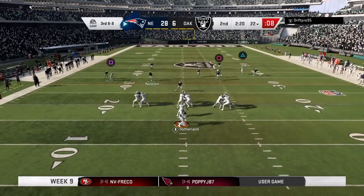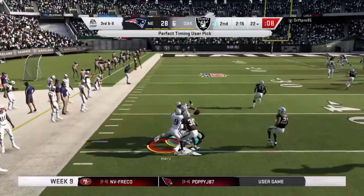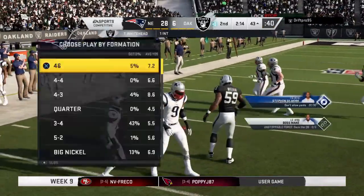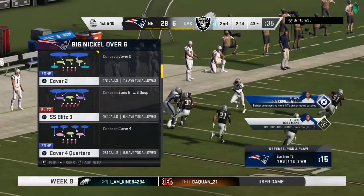On 3rd down, Sutherland. Is this intercepted? It is. It's intercepted. Picked off by Tahir Whitehead. And to the 43. So down inside the 45 to the 43-yard line. That's where they'll take over.